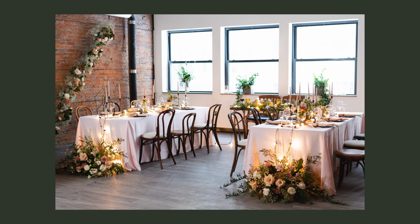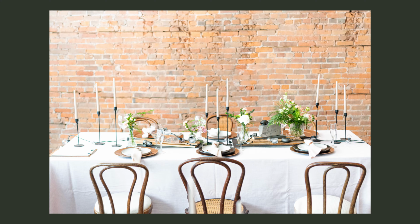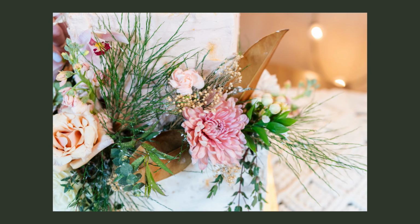And all of the beautiful florals and set design and just all of the amazing vendors that we had to make this happen. What did that design process look like? How do we come up with the theme, the colors, the florals, the poses, the dress?